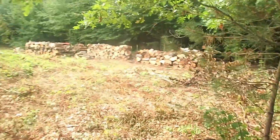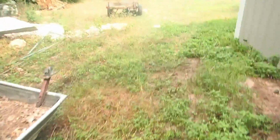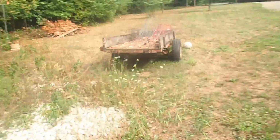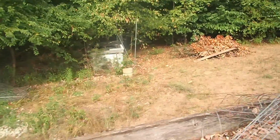Started doing our wood. Kind of like ADHD when it comes to projects. I'm kind of all over the place these days. I just want to get everything done as quick as possible, but it's not usually how it works out. So I'm trying to prioritize and get rid of the eyesores, which this thing is definitely an eyesore.